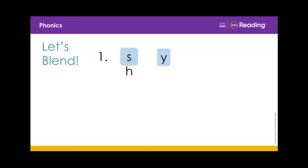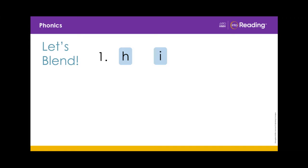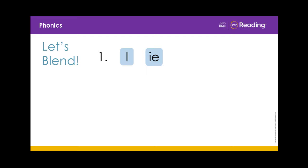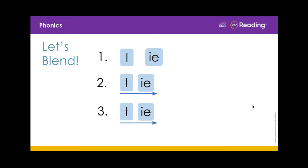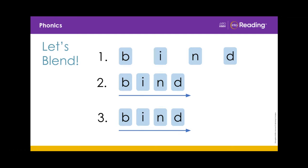Let's blend some words. Sh, I, sh, I, shy. K, I, t, kite. H, I, hi. L, I, lie. N, I, t, night. B, I, n, d, bind.